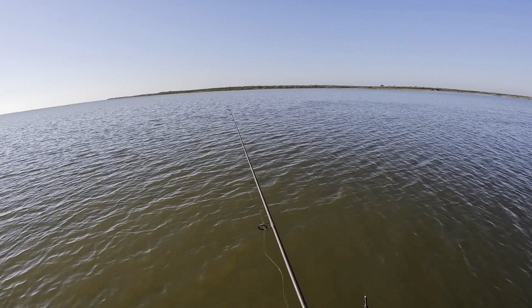Oh, come on. Part of me wishes this was smaller so I can bring him in and go after that school. Damn, she's just getting me in circles. Going in circles. I think it's an 80-pound leader. This might be 15-pound braid. 7'6", medium-heavy rod. Plenty of power, but God bless. It's just a beast right here. Just a unit. Got a turner. She absolutely inhaled it.